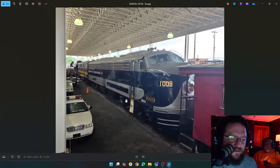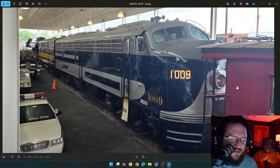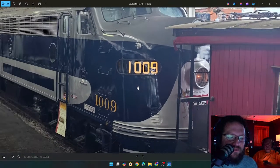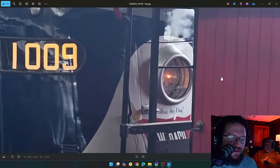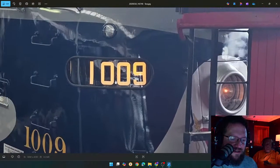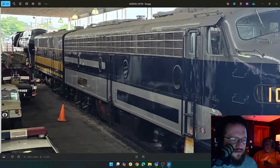Ooh, that's pretty. It's in a museum, so it's kind of cheating, but we're going to look at it anyway. That's the Wabash. That's very pretty. Streamliner. The old look, huh? Look at the detail. Look at the light. Follow the flag. Wabash. Beautiful.